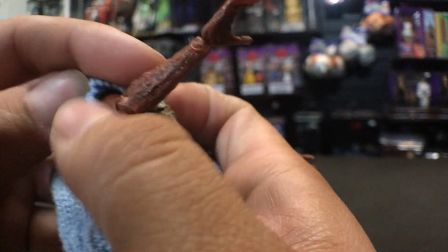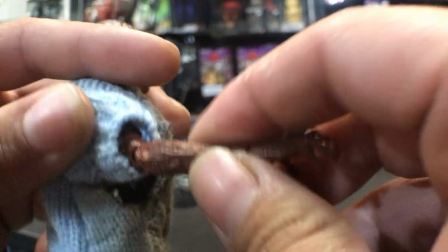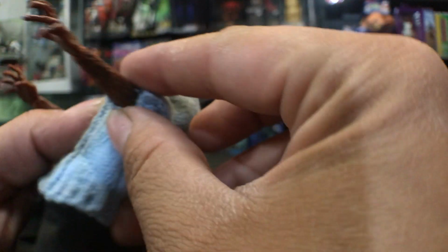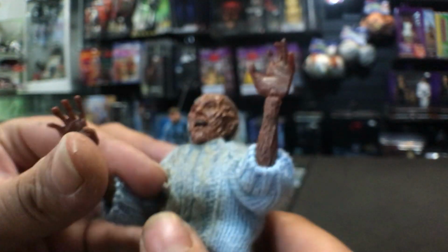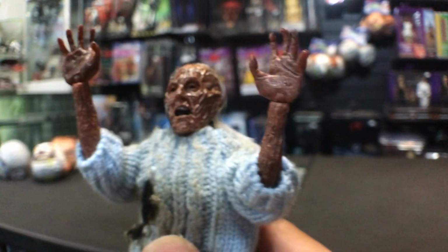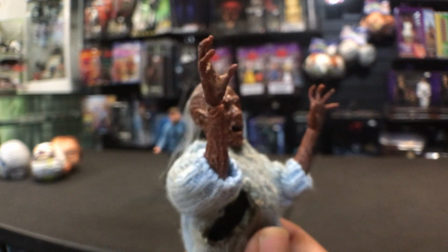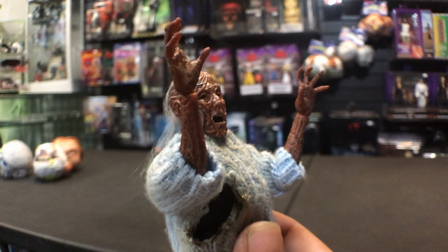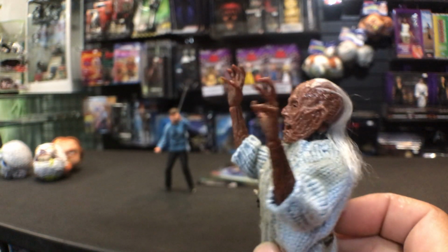Now that detail goes up to her elbow, up to that elbow hinge right there. So you could pull the sweater sleeves all the way up to the elbow if you wanted. You could pose her with her hands up, and you would still get that nice detail on the elbow, or leading up to the elbow, I should say.